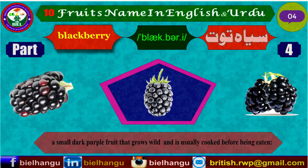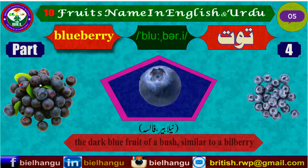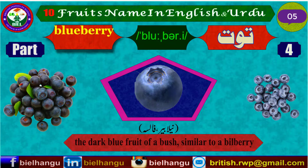Blackberry. A small dark purple fruit that grows wild and is usually cooked before being eaten. Blueberry. The dark blue fruit of a bush, similar to a bilberry.